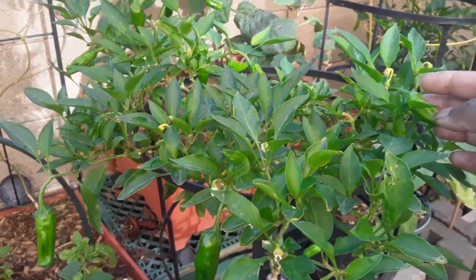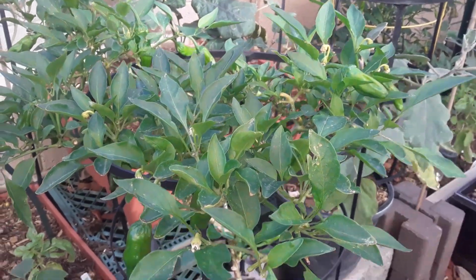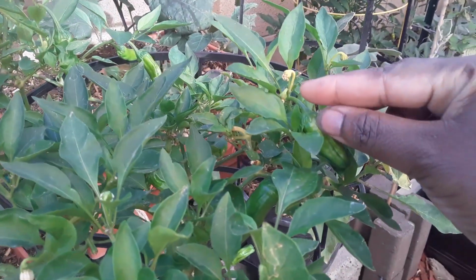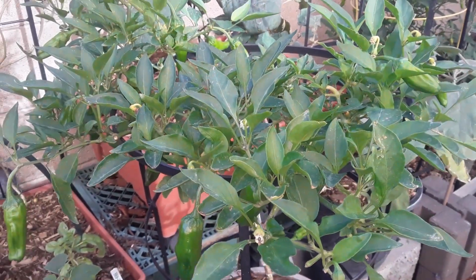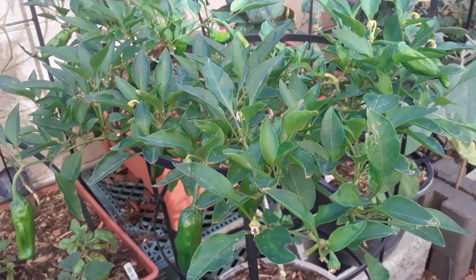So shishitos are another one of those plants that are kind of like a flower. The more you harvest, the more they grow. So all of these little flowers that are currently on here, like these little stems, are going to grow more shishitos, but once all these ones come off, it'll just blossom back out again. So just a side note.